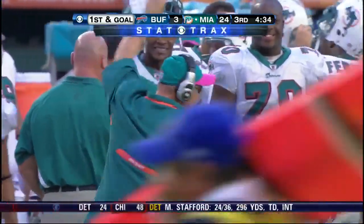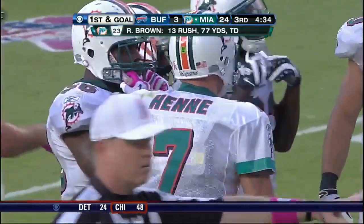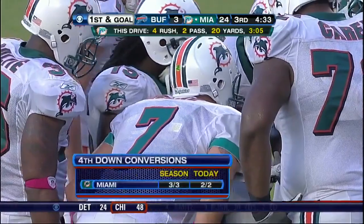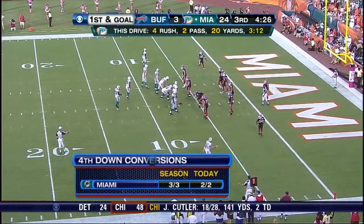Oh, he's taken a lot of time with Henne, and Henne has followed him around. In terms of the film work, the study habits, the leadership, taking the offensive linemen into meeting rooms, getting on the same page in terms of the protections, working with the wide receivers as well. You can see how good they've been on 4th down, 2 for 2 so far today.